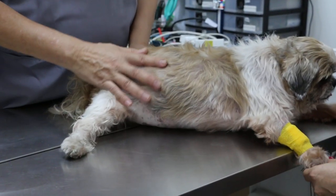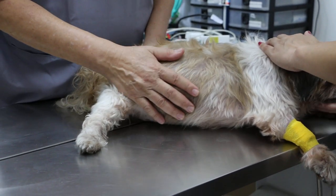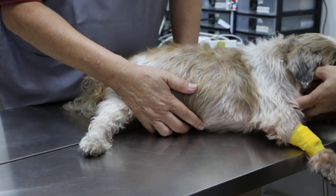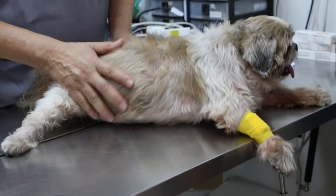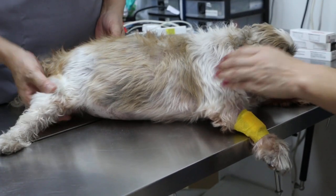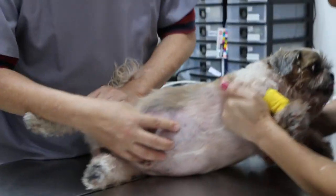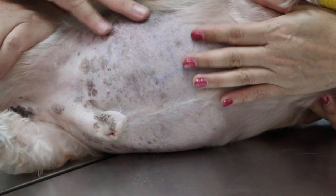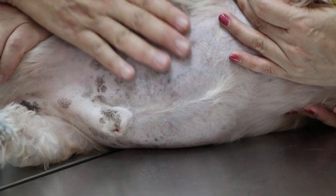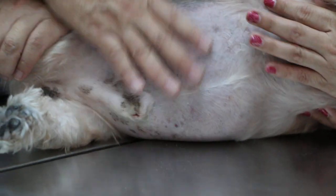Now the other problem would be the adrenal glands, hyperadrenocorticism. That means the glands produce a lot of hormones which causes the dog to be very hungry. So that's one possibility. Now, turn to the side. We are thinking of Cushing syndrome. We did abdominocentesis and there is no fluid or blood from the abdomen. So there is no problem.